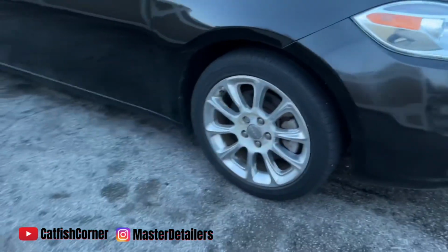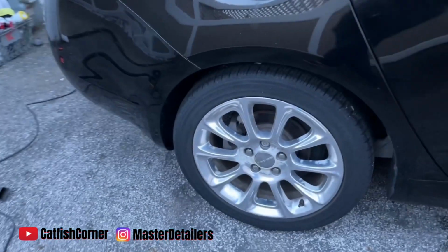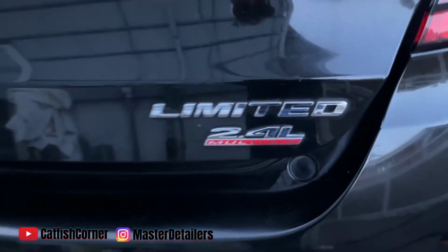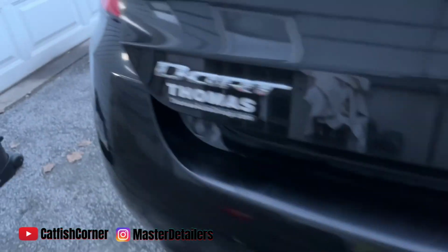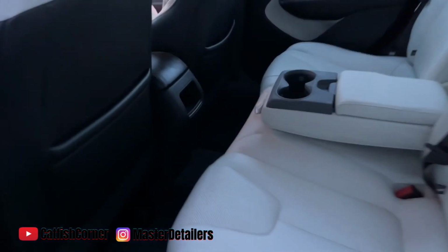Hey, guys, we're back, and guess what? The modern day garage find is done. Man, yes, sir. It came out beautiful, guys. Check it out. There it is. It came out so good, man. Y'all see it? Limited 2.4 Dodge Dart. Yep, this thing came out nice, man. I couldn't be happier. Y'all look.